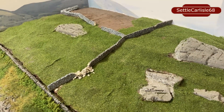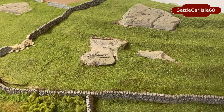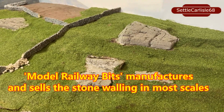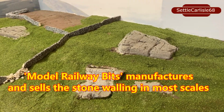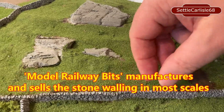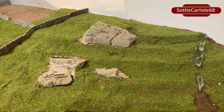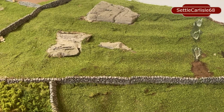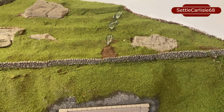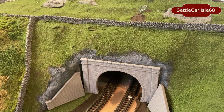Just as a point of interest, one of the most regular questions I get asked is where do I get my stone walling from? It's a company called Model Railway Bits. I'll put the address of the website up on the screen, and you buy them in small sections, and it's really good value for money. They come unpainted, so I think I've ordered and painted over 220 of these individual stone sections, so it's been a labour of love really, but I think it certainly sets off the layout and gives it a true Westmorland Yorkshire feel.